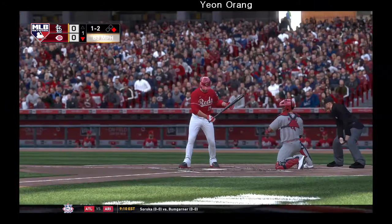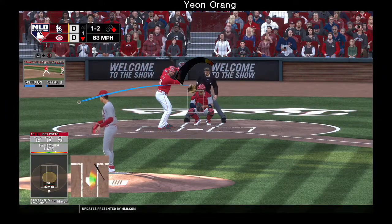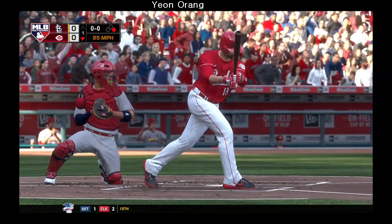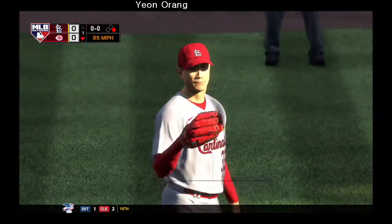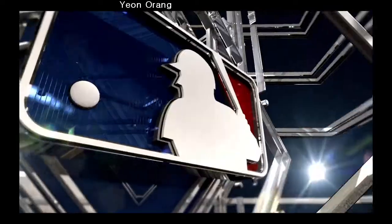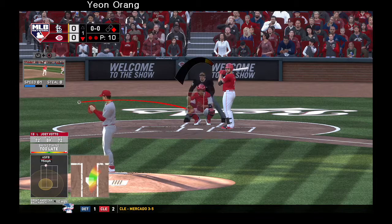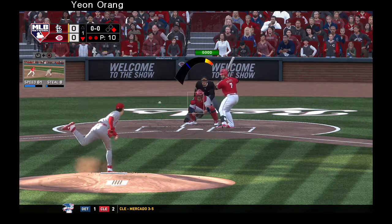Oh, looked like he was towing an anchor there. 1-2. Good thing he didn't make contact with that pitch. Only thing he could do is probably hit that on the ground. It could be a double play ball. Now a swing and a miss by Votto, and he'll head back to the dugout as out number 2. And with strike 3 recorded there, he's notched his first career major league strikeout.